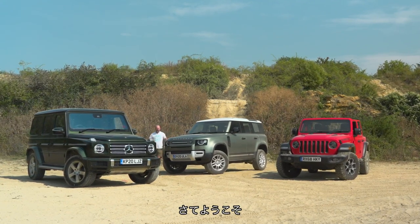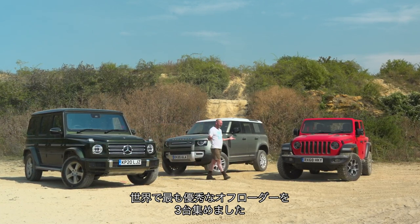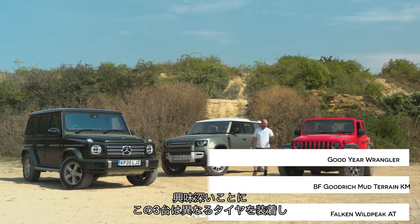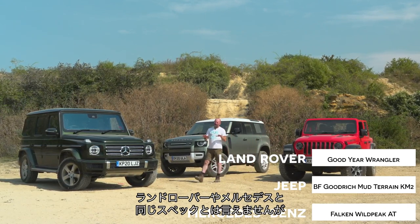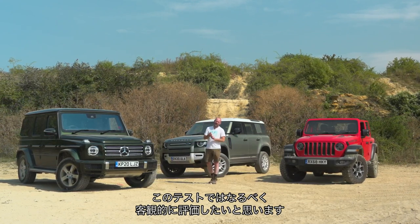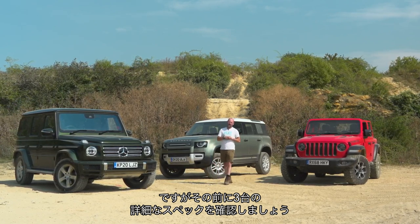Okay, so welcome to our very dry, very dusty, quite steep quarry and the world's three most capable off-roaders out of the box, perhaps. Now, the interesting thing is these are all on different tyres. The Wrangler has arrived on tyres which are as hardcore as you can get. The Land Rover and the Mercedes are not quite to the same spec, but we'll try and make these tests as objective as possible. We'll have a few of those, but before that, let's run through the detailed specifications of all three off-roaders.